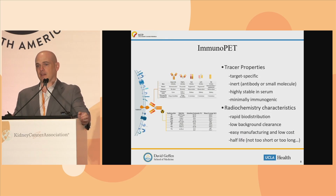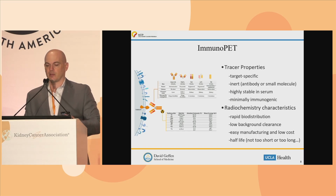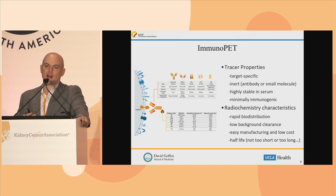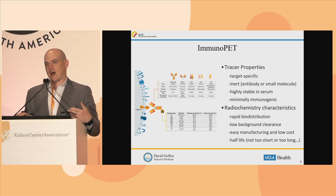Now, immuno-PET is something which has revolutionized prostate cancer. It's revolutionized how we evaluate neuroendocrine tumors with dotatate imaging. And basically, there are some tracer properties. You can use things like small molecules or antibodies, full length or partial. And these are target specific. These should be inert. These are stable tracers, and they should be non-immunogenic.